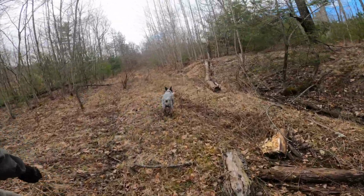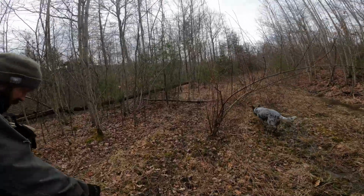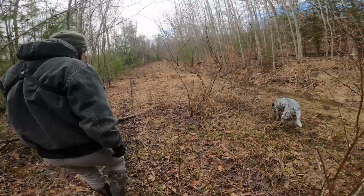Archie, you find any big bucks? I would think we'd find a shed right here on this trail. Deer coming, you know, to and from bedding and food.